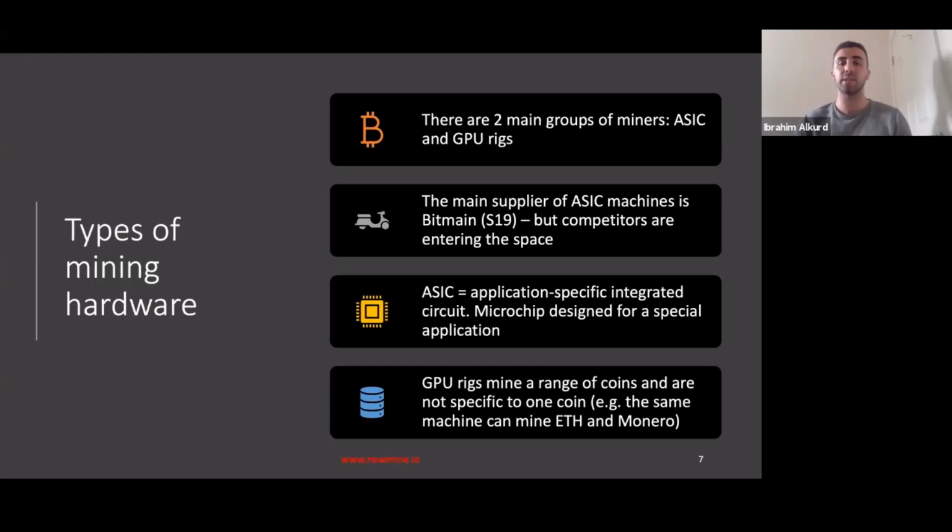ASIC stands for an application-specific integrated circuit, and an ASIC is essentially a microchip that's designed for a very special application. So Bitcoin ASIC, for example, can only mine Bitcoin and no other coins. GPU rigs, on the other hand, involve having these graphics processing units, which is what GPU stands for. And with a GPU rig, you can mine a range of coins, not just Bitcoins. You can mine any of the altcoins, such as Ethereum and Monero.